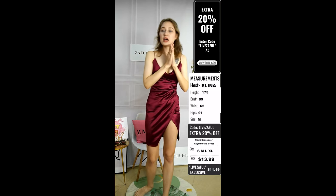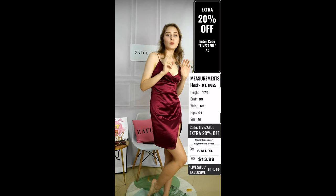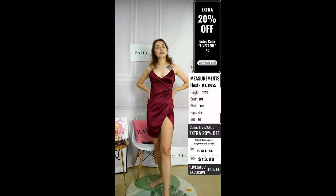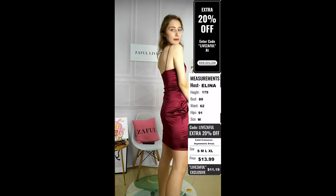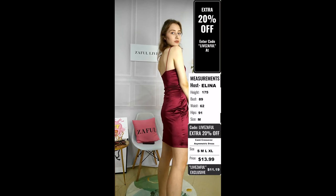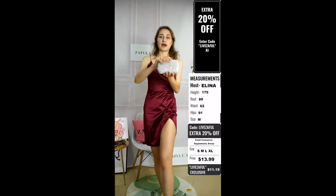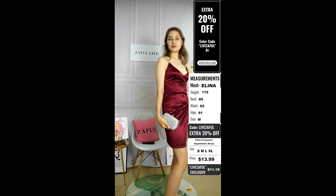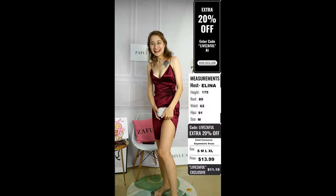Okay, and we have two different colors, red and velvet. I'm wearing medium. Also, they have a large and extra large: medium, large, and extra large. And I have this kind of bag. So, perfect combination, maybe someone can wear it for a proposal.